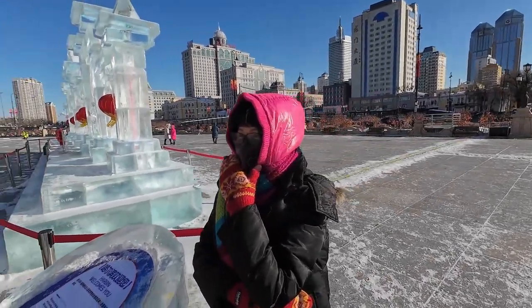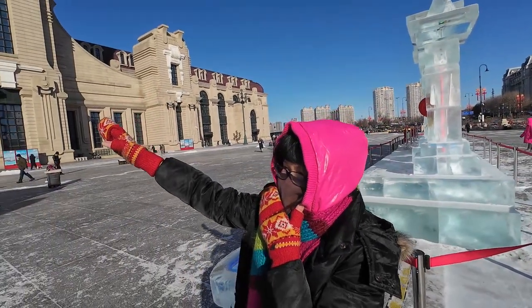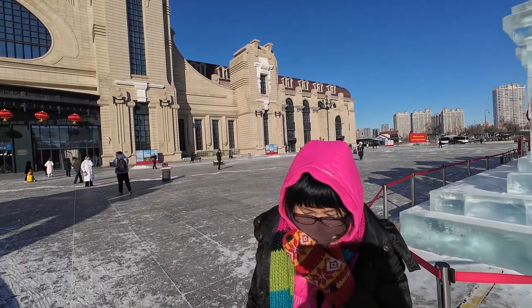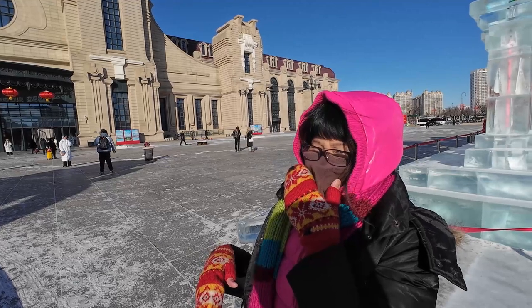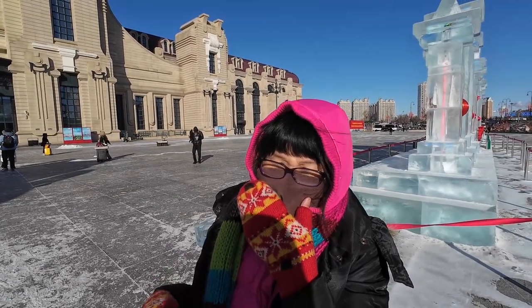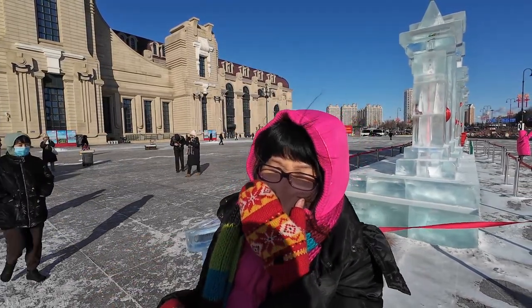Where are you now? We are now outside the Harbin Railway Station. Ken and Lian are waiting inside with our luggage, and we come out to take some pictures. Our train is leaving at 1:15, so we still got plenty of time to hang around at the courtyard.